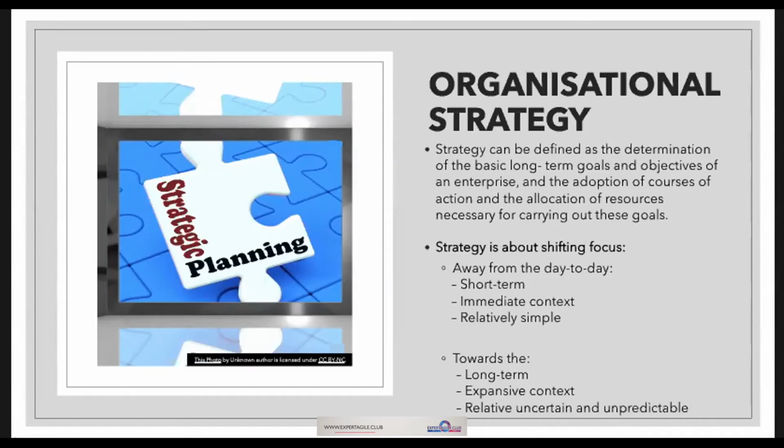So strategy is about looking at the long-term focus and also shifting that focus from the day-to-day running of the company and the short-term objectives or the in-flight projects to things that are more long-term, with a longer view of achieving a bigger objective that would improve the overall organization, not just from a project's point of view, but also from finances and allocation of resources to delivering the way in which either the branding or anything that improves the way in which the organization is seen from an outside perspective.